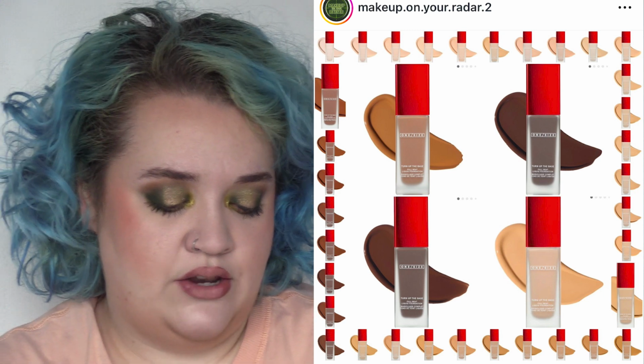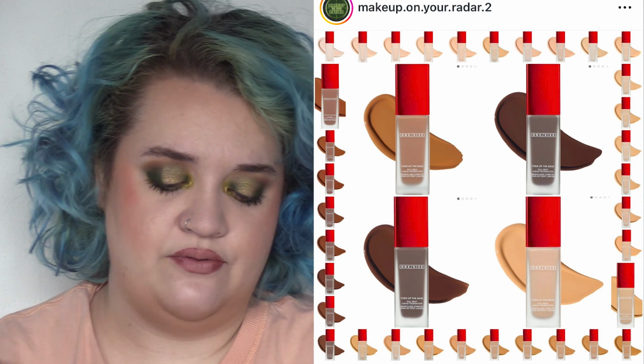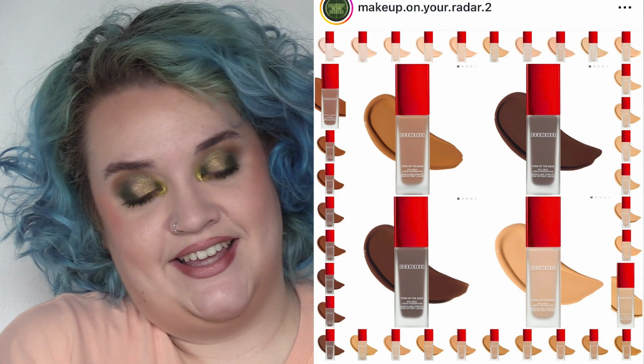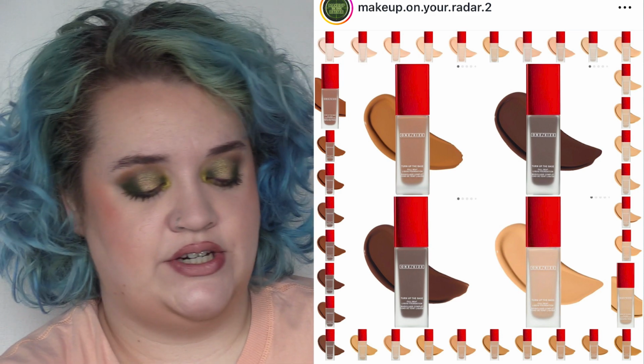This one I am probably going to pick up at some point. This is the new One Size Turn Up the Base Full Beat Waterproof Liquid Foundation. You guys know, if you are a regular, that I am a foundation hooer. I love to try new foundations.